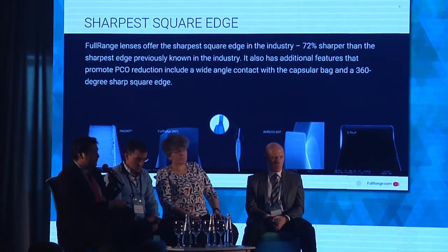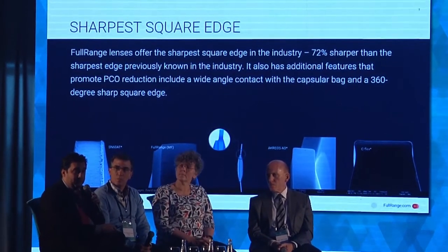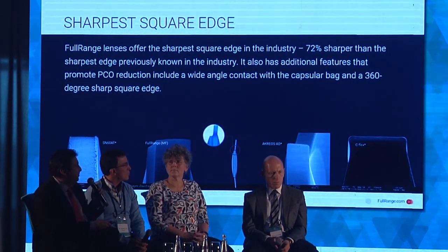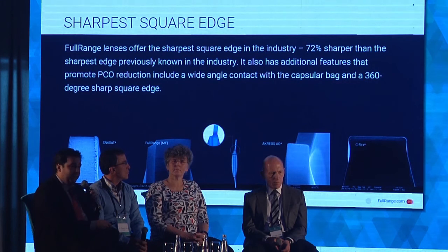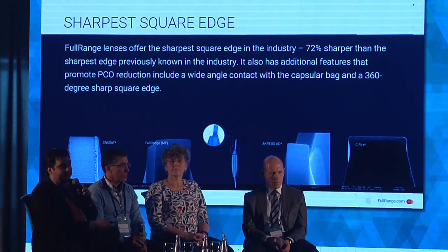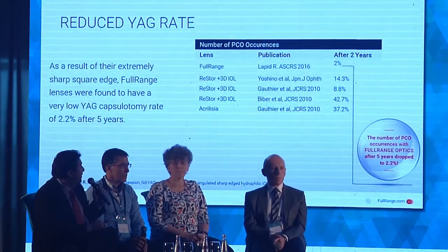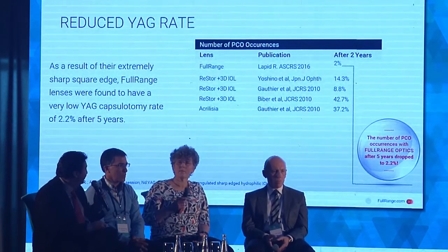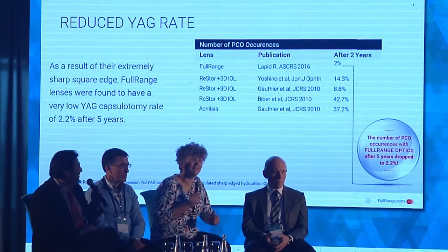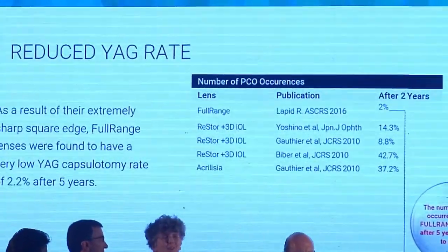We knew that several years ago, but we needed to wait in order to be sure that we also prevent capsulotomy, that we prevent PCO, because there were a lot of doubts related to the material, as it is a hydrophilic lens. So, Dr. Ruti Lapid, you have made a study as part of your consecutive measurements of more than 270 lenses on this part.